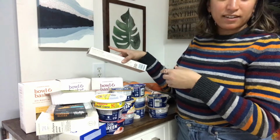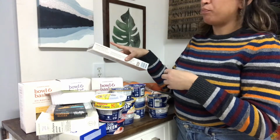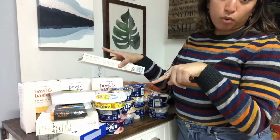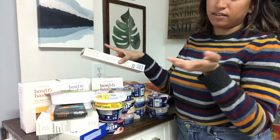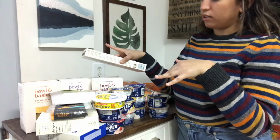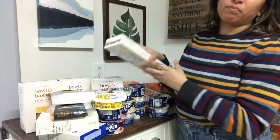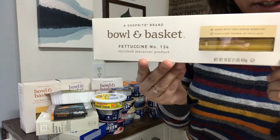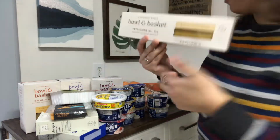I find this exciting because I love Aldi, and Aldi's pasta is pretty cheap. It's like 82 cents, but this 4 for $3 makes it 75 cents. So it's cheaper than Aldi this week. And also, ShopRite has more pasta shapes. For instance, Aldi doesn't always have fettuccine. So I got fettuccine for one.